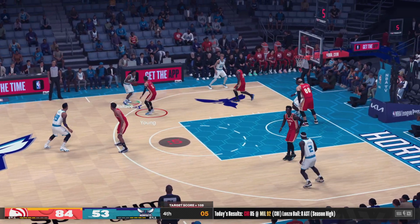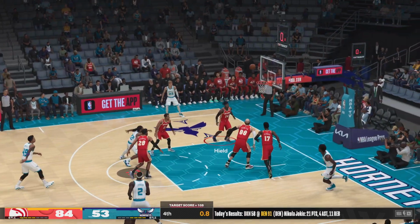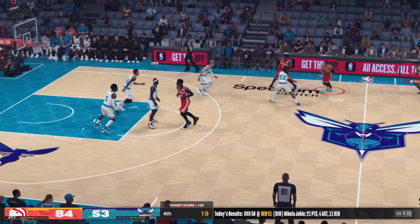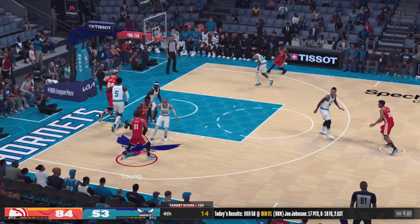Pass to Edwards. Here's Wallace. And too long on the shot. That's a shot he'd like back. He's usually going to make those. Young finds Hachimura. Back to Young.